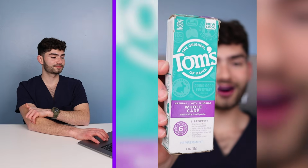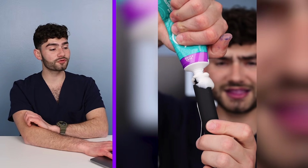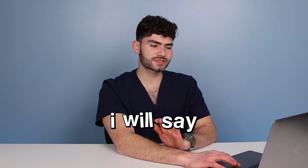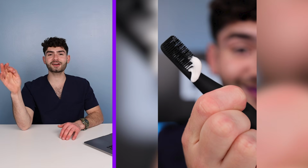Let's fill her up with some all-natural toothpaste. Gotta use the Tom's of Maine all-natural toothpaste. Look, it literally took almost a full tube of toothpaste. The toothpaste does come out a little sus, I will say. Let's get a little replay on the shake action. As you can see, my hands were shaking because it was kind of hard to press it.